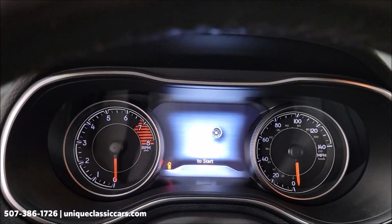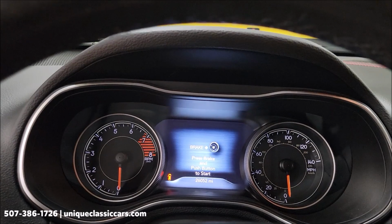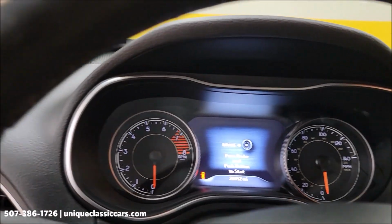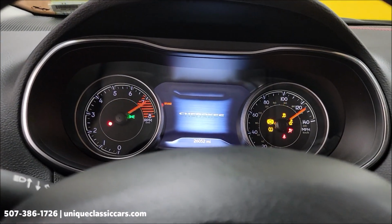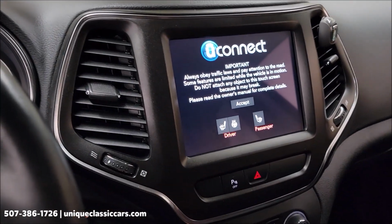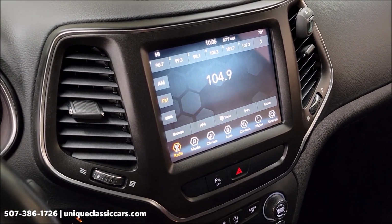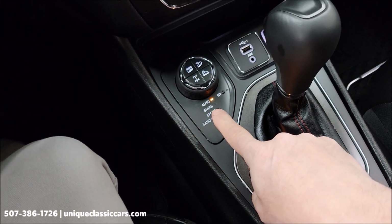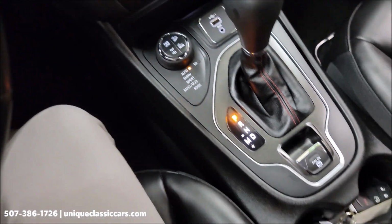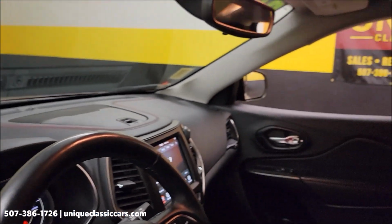There's your exact miles, 26,000, I don't know if you can see that, 26,052. It's kind of washing out, but there it is, 26,052. Of course, push button start. Nice Uconnect setup. There's your all-wheel drive. Again, both key fobs. Best thing to do, take your time looking through that still picture. See exactly how this is equipped.